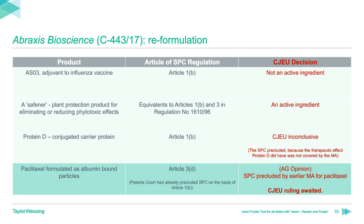There's one more referral to the CJEU on this subject area, which has just recently received an opinion from the Advocate General. This is Abraxis Bioscience, which again addresses products as well as the issue of whether there is consistency between the rulings on Article 1b and 3d.